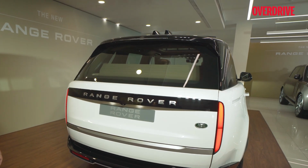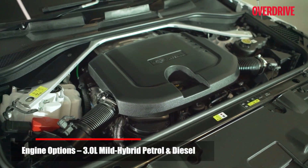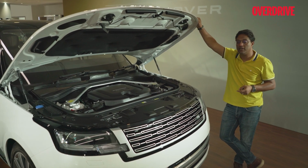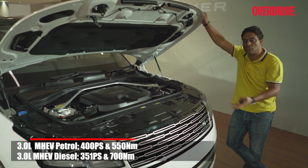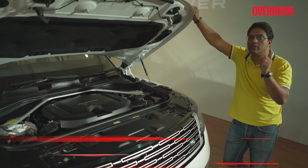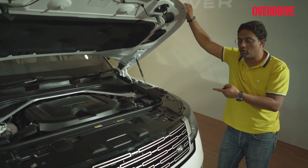Now, Range Rover in India will be offering two engine options, a petrol and a diesel. There's the P400, which effectively means it offers 400 PS of max power, and the D350, which offers, well, 350 PS of max power. These are 3-liter inline petrol and diesel engines, part of the Ingenium family, of course, enhanced for the new generation Range Rover. Both of these engines come with mild hybrid capabilities as well, and they're mated to 8-speed automatic transmissions.